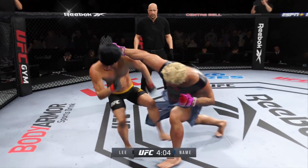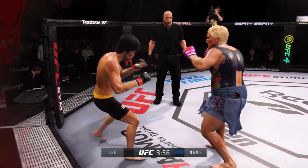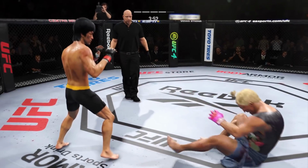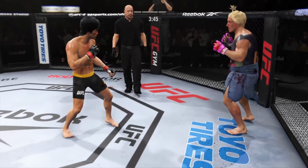Well, one got through, that kick was done. This fight's gonna be over. What a great way of mixing up his attacks. He didn't stay in one place. He mixed it up, he went high with his opponent, thought he was going low, and now he's got him hurt very badly.